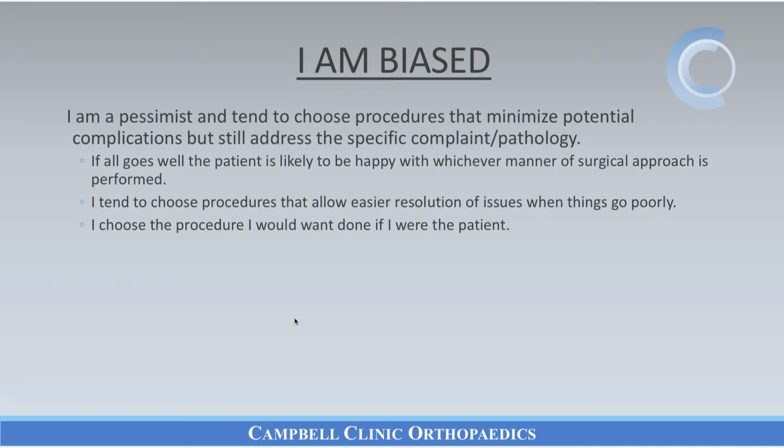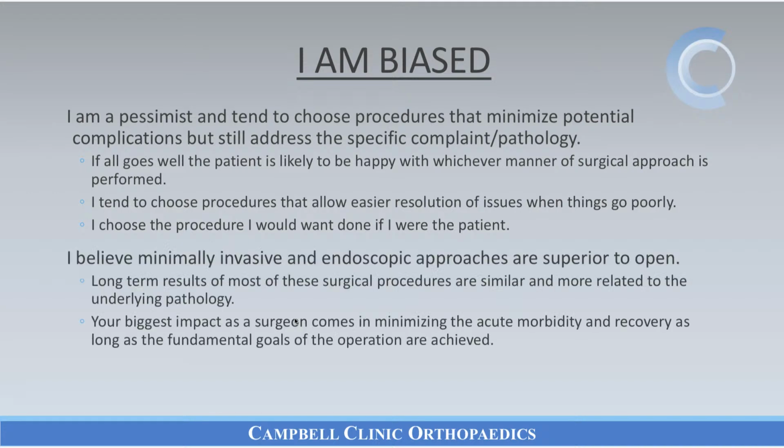So I'm going to give you the top 10 reasons why direct decompression and interbody fusion from a posterior approach is superior to anterior lateral interbody fusions, relying solely upon indirect decompression for the treatment of degenerative spondylolisthesis with neurologic deficit, claudication, and upper back pain.